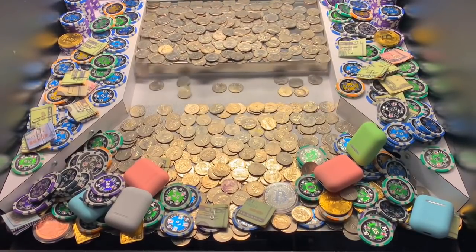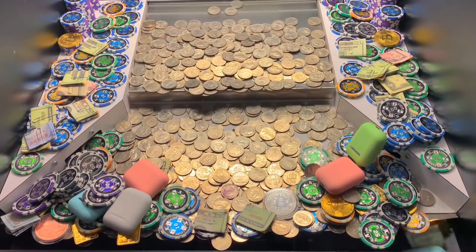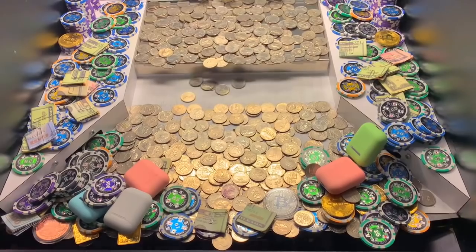Oh goodness, we've already almost got this thing cleaned out. Doing really good.